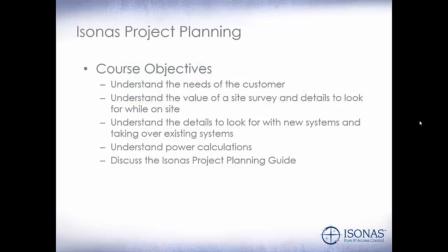So let's discuss our course objectives. We discussed understanding the needs of the customer. We want to make sure that all parties that are involved in the administration of the system are present at the meetings, and also that we may be able to bring up some new business if we discuss things that they may not have thought of that they can use the Isonas access control platform for. We discuss the value of a site survey and some of the details to look for while on site, making sure to check the doors, check the network closets to make sure we have enough switch ports, and discussing with the network administrator the PoE load on the switches.